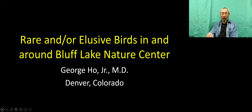Nature Center. All the slides that you will see are photos taken by me, cropped and modified by me, and the dates and locations are indicated. I just wanted to also acknowledge that as I go along this presentation, I will be mentioning folks who are birders who initially identified and reported the birds to give them credit for the sightings. I may not be 100% accurate, and I will apologize ahead of time if I make some mistakes or oversight, but it is my best attempt in making this as accurate as possible.